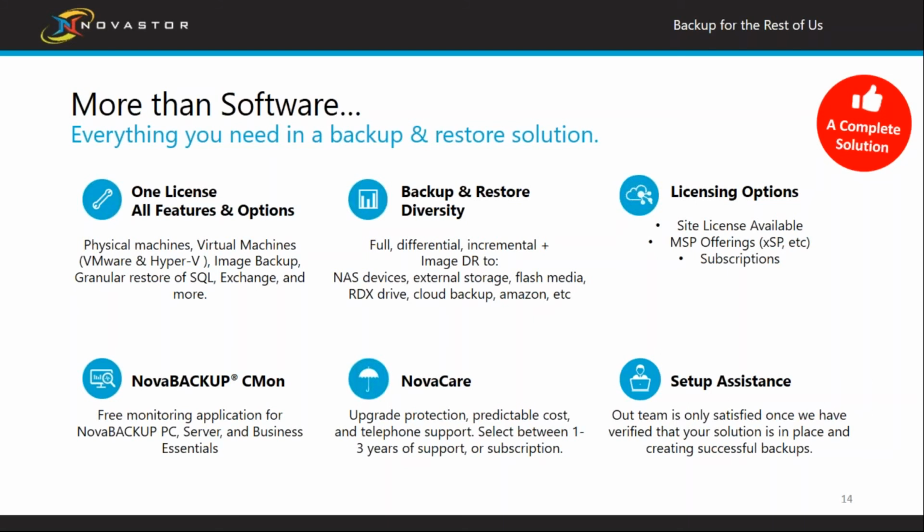And of course, our subscription products that are available through our small to medium business line on site, always keeping you protected, always giving you full support and ongoing upgrades. The one in the bottom left corner with the magnifying glass and the screen, the CMON, I had said you can find this product. It's a free monitoring tool available at NovaBACKUP.com. You can go to the downloads page and grab yourself a copy so that you can monitor your NovaBACKUP PC licenses, server licenses, and business essential licenses.